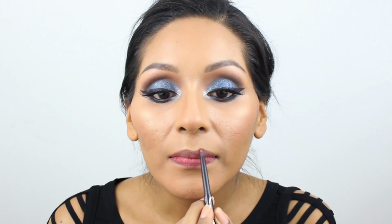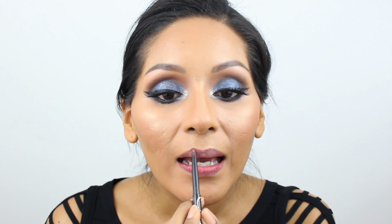We're gonna move on to lips. This is a LA Girl Endless semi-permanent auto lip liner in the shade Wine. This is a Maybelline matte lipstick. This is in the shade Daringly Nude. So this is like a pinky nude lippy.